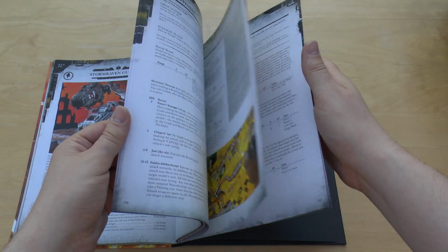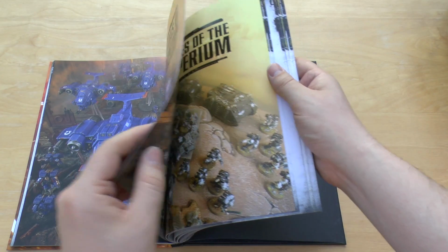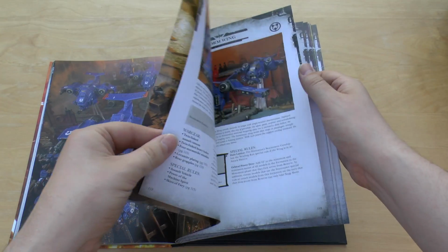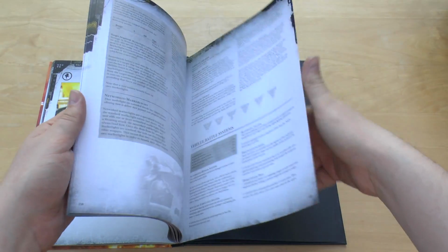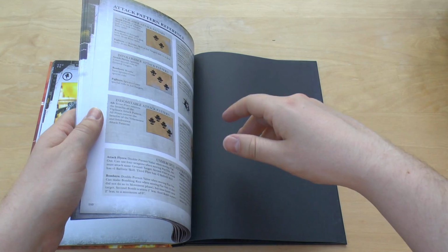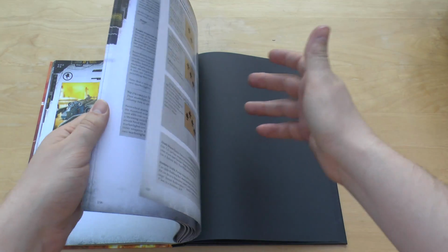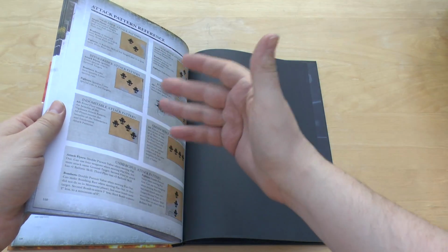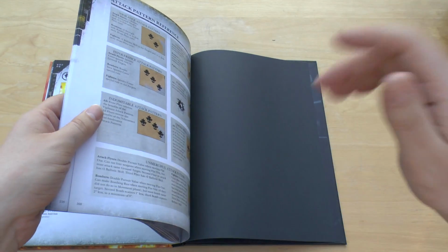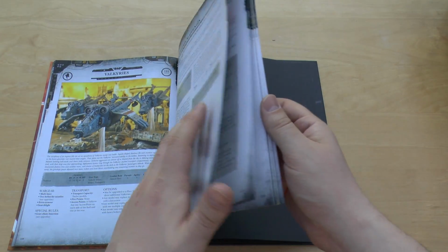Maybe they've just completely forgot about it, because let me just have a little look. It certainly wasn't back here. Nah, that's a bit poor. It should have a reference at the back with all the armor values and the weapon profiles and things like that. That is a bit poor. I would have expected that just for quick reference. It's got an attack pattern reference, but no weapons or vehicle reference. That's a shame. That's a bit disappointing.